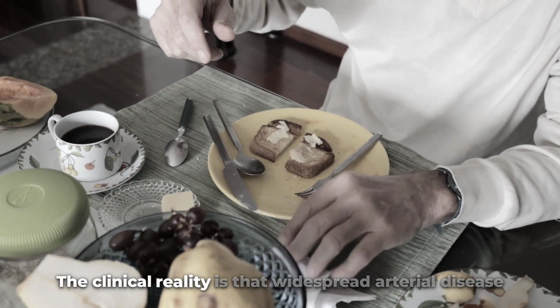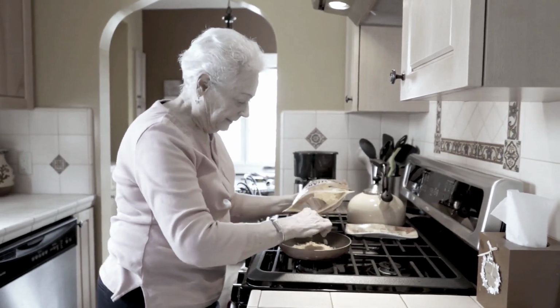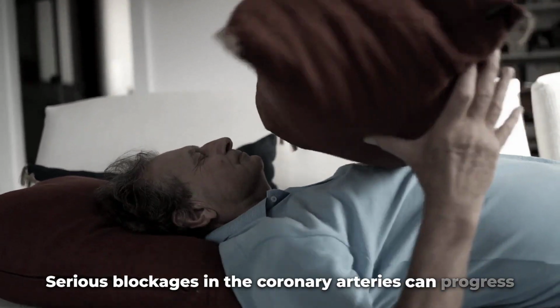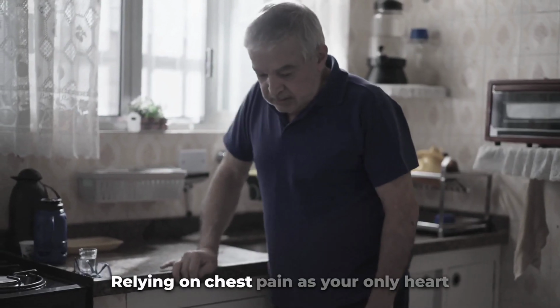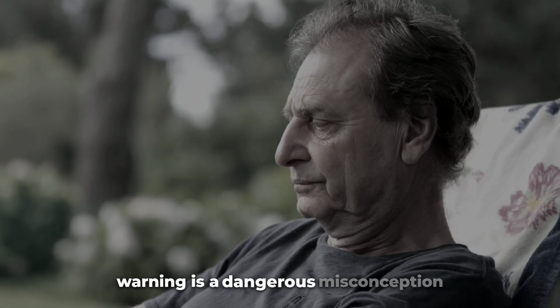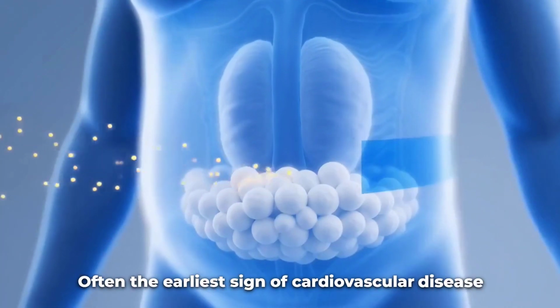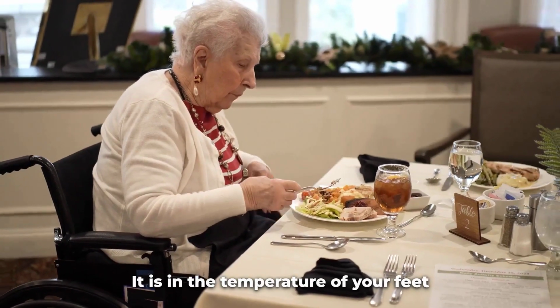The clinical reality is that widespread arterial disease, or atherosclerosis, develops silently. Serious blockages in the coronary arteries can progress for decades without causing any chest pain. Relying on chest pain as your only heart warning is a dangerous misconception. Often, the earliest sign of cardiovascular disease is not in your chest at all. It is in the temperature of your feet.